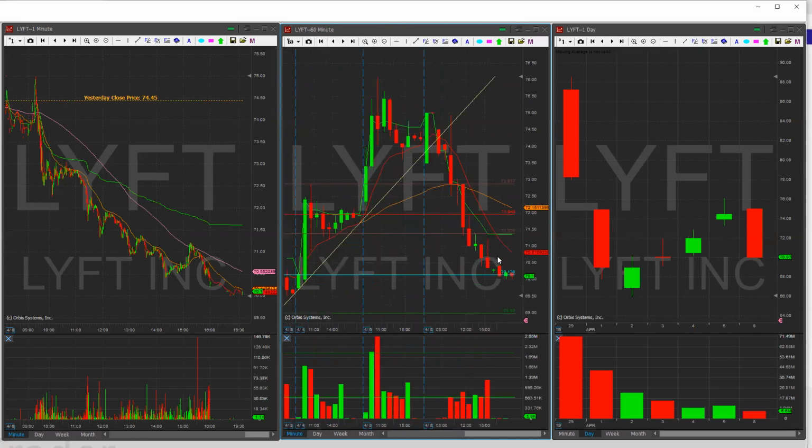Taking a look here, current price is at $70.10. Okay, so looking for a pop. First resistance level is at the 71.30s to 71.50s area. Okay, so it's definitely a whole area, not a specific price. Okay, and then we have the key area of 72 as well.